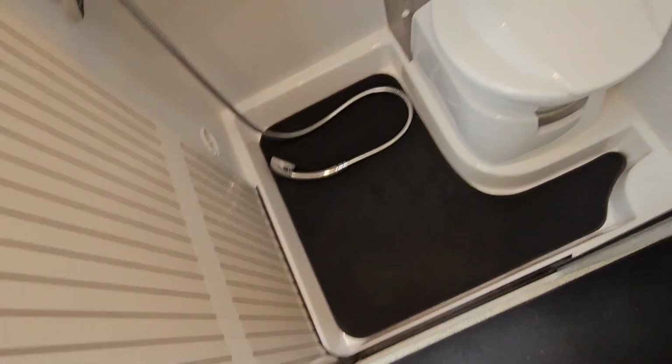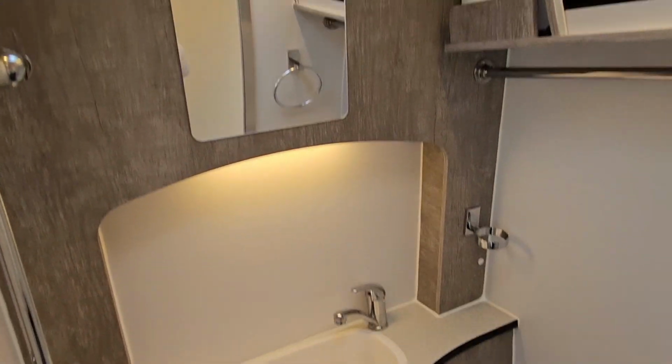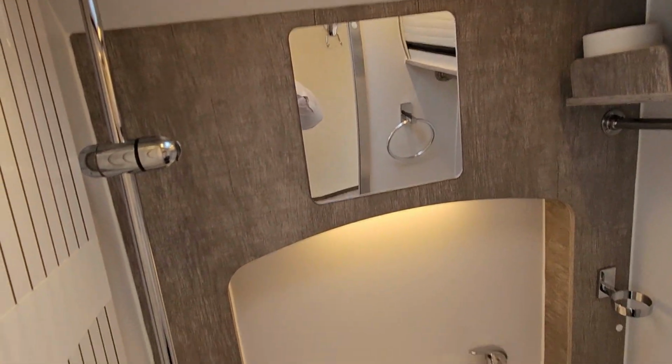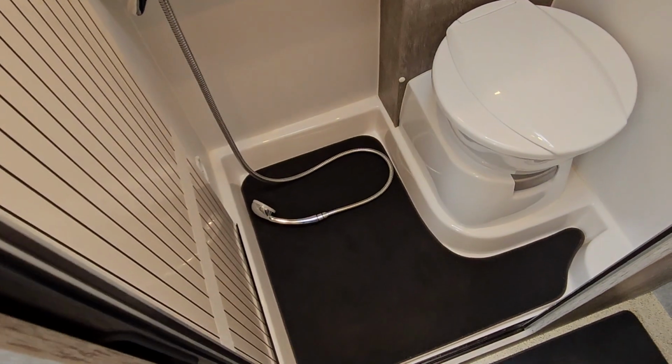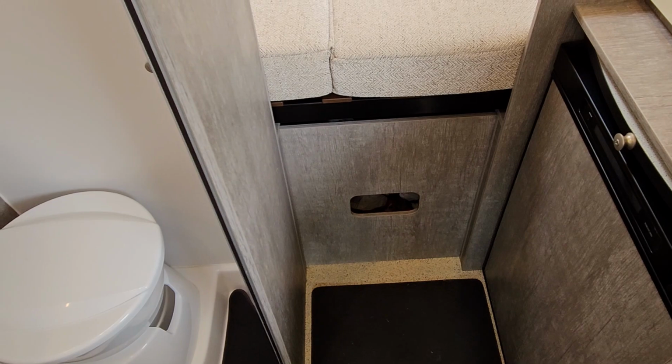It's a nice little bathroom, this. We've got the ceramic toilet bowl, Dometic cassette toilet. Really nice use of lighting in the alcove above the sink. Another mirror there and a storage cupboard. And then your shower comes off a separate hose that's currently lying down there. And you've got access to your storage from the inside if you need it as well.